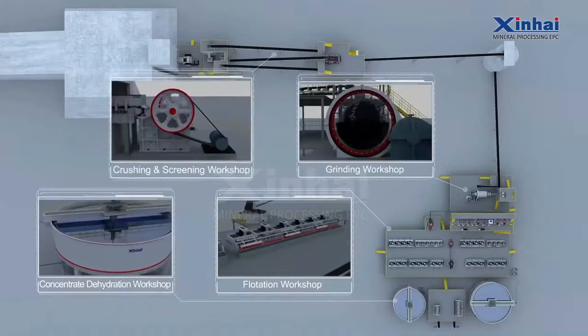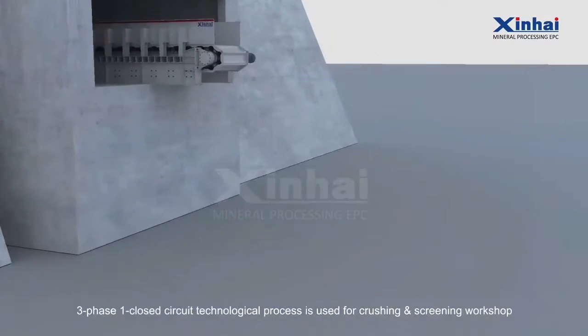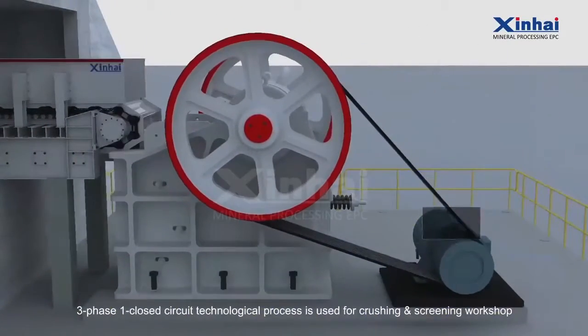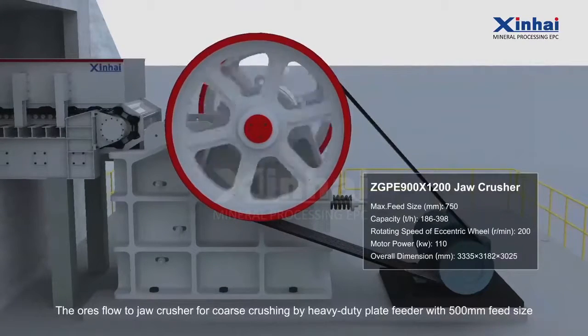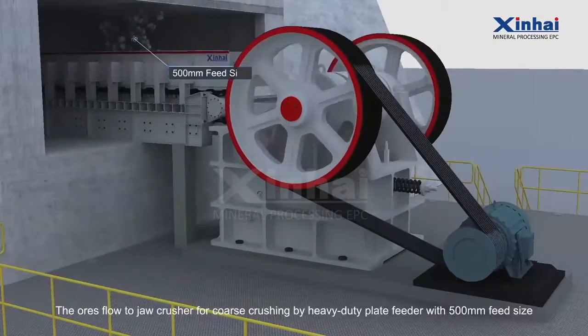Crushing and screening workshop. A three-phase, one closed-circuit technological process is used for the crushing and screening workshop. The ores flow to the jaw crusher for coarse crushing by a heavy-duty plate feeder with 500 mm feed sides.